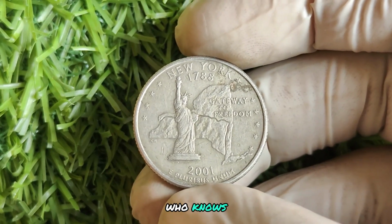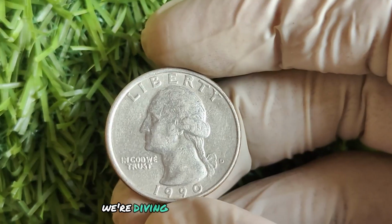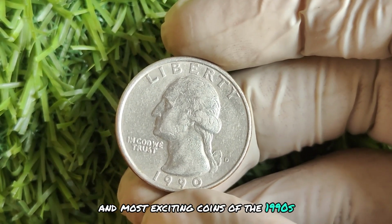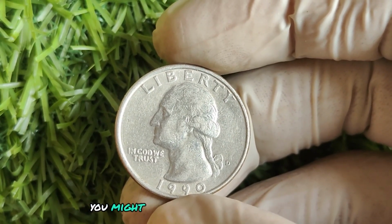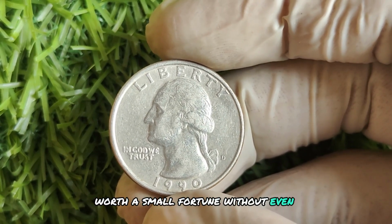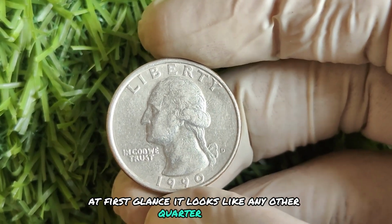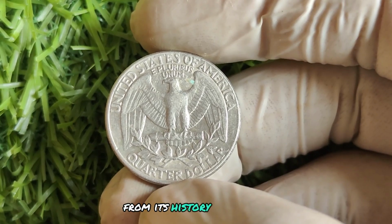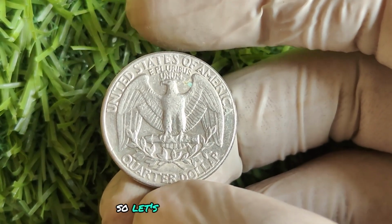Who knows? Maybe you're one coin away from discovering a fortune. We're diving into one of the rarest and most exciting coins of the 1990s. The 1990 D Mint Mark quarter coin. You might be holding a piece of history worth a small fortune without even realizing it. At first glance, it looks like any other quarter, right? Well, there's a whole story behind it, from its history and design to its potential hidden value. So, let's get into it.